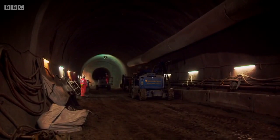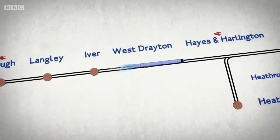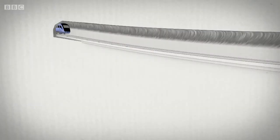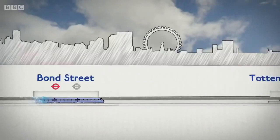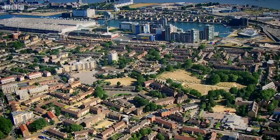Crossrail, a 120-kilometre railway connecting Reading and Heathrow Airport in the west to London's major train stations, shopping districts, the Square Mile, and the booming East End. It's due to open in 2018.